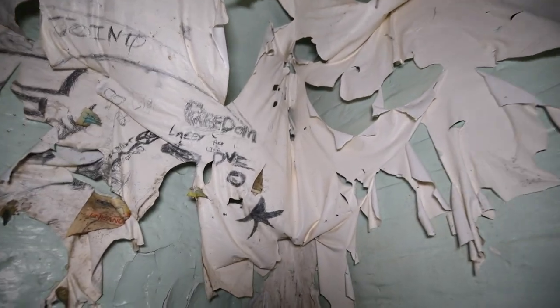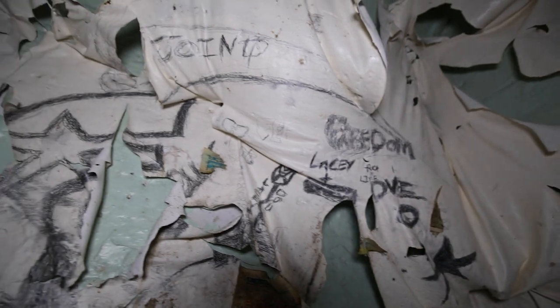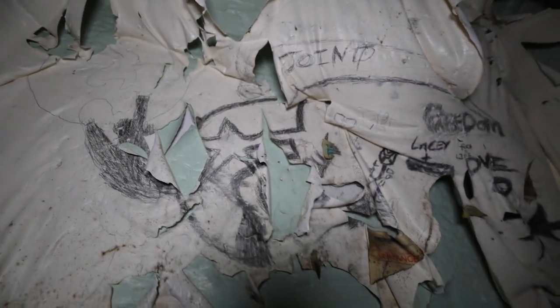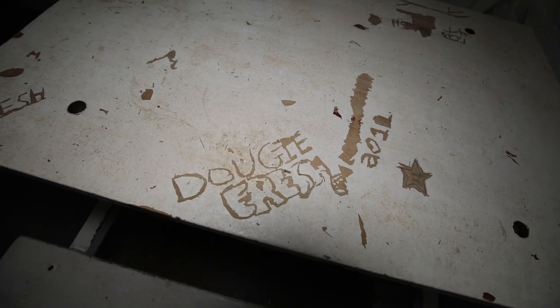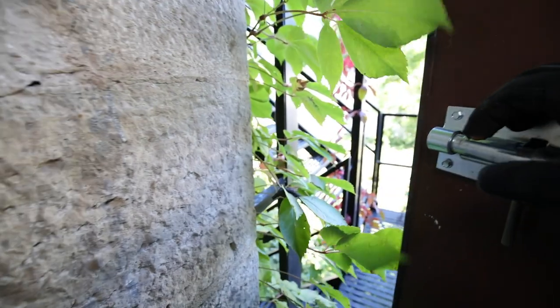Peeling paint in here is just unbelievable. It's just coming off in sheets. So that's a sign that it's probably latex paint. But because the paint's all peeling off, we're actually losing all this artwork from the inmates, former inmates. So that's a little bit unfortunate. Crunch, crunch, crunch. Dougie Fresh 2011, or 20 something anyway. Maybe 2010, who knows? All right, let's check out this other courtyard here.